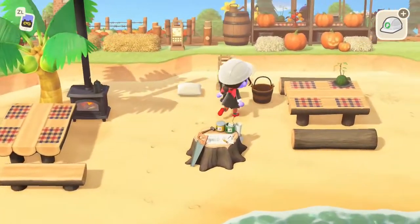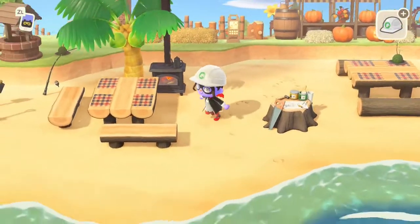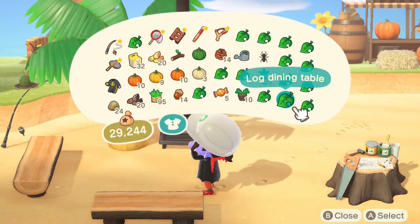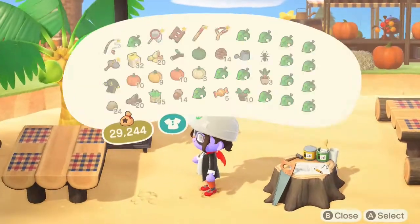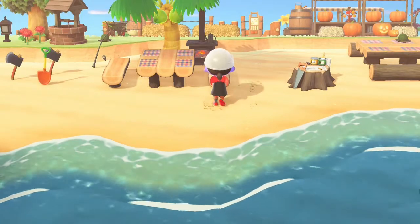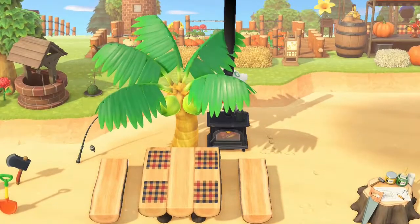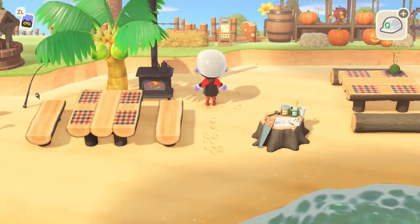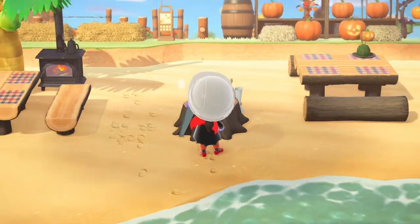Okay, and this, nope. This is what I wanted to move. It would be so much easier if you could do the outside like you can do the inside in your house. And I think this actually needs to move back. I might need to move this coconut tree. It's not making a lot of sense. And that's gonna move. Let's customize the cushions.